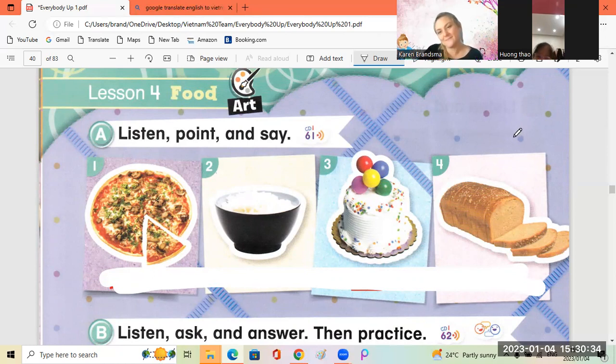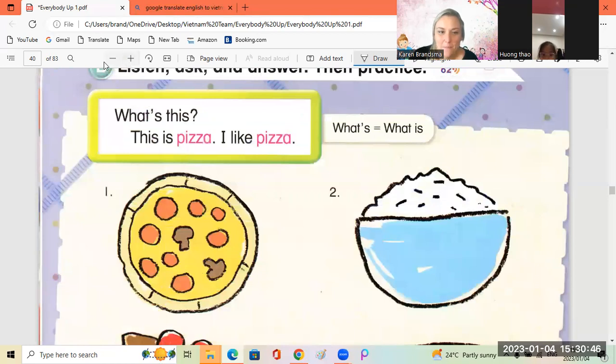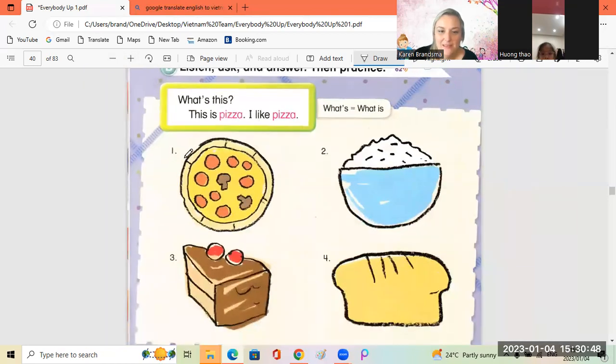I like cake. Yeah, me too. I like cake. You like pizza? Yes, I like. Okay, good. Let's see. Number one, what's this? This is pizza. I like pizza.